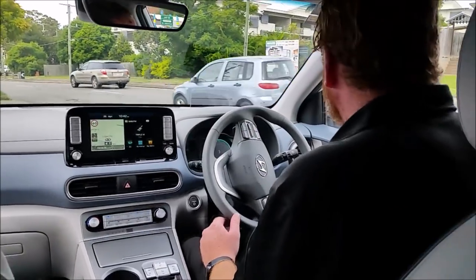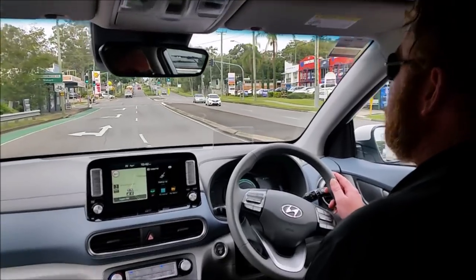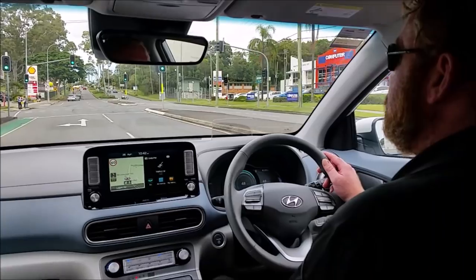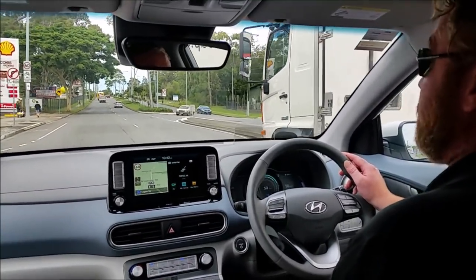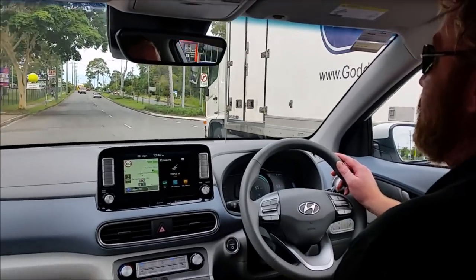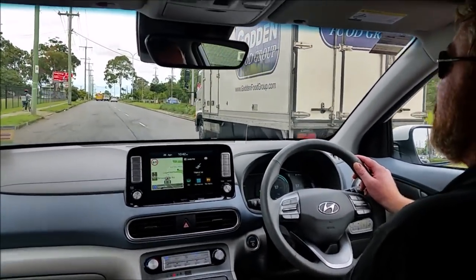So we'll just start off on Eco mode, and then we'll go through the different modes as we get going. So the pedestrian way, is that when you are backing out from a car park? Yeah, that's a rear cross traffic alert. But pedestrian detection is if a kid runs out in the road in front of you, and it'll apply the brake.